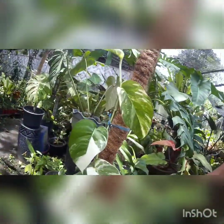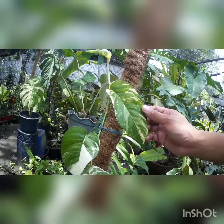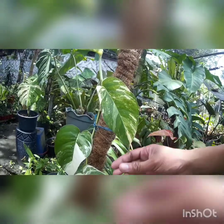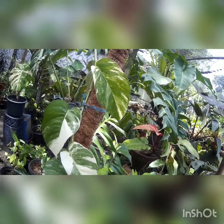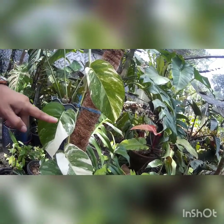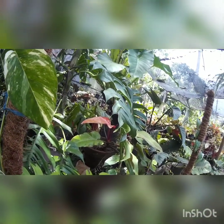So here you see Epipremnum pinnatum albo, and the Monstera type constellation. At the back, you see that? That's the only one left. They've already sold all their Monstera type constellation.